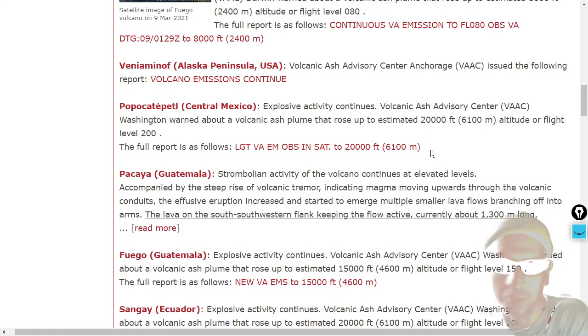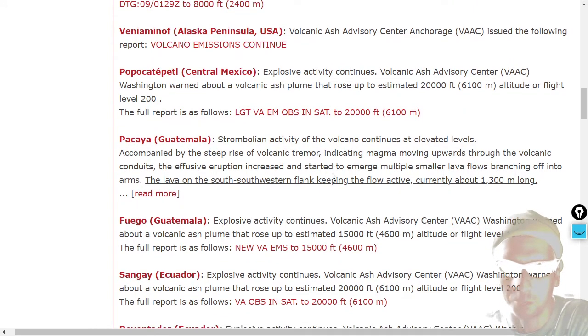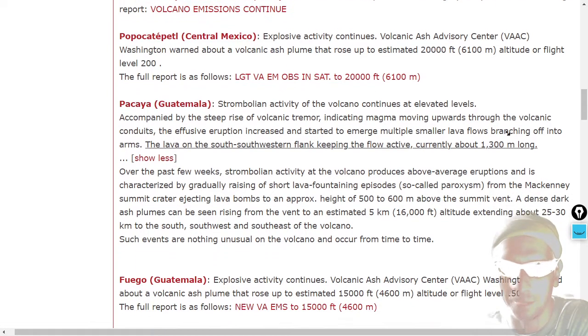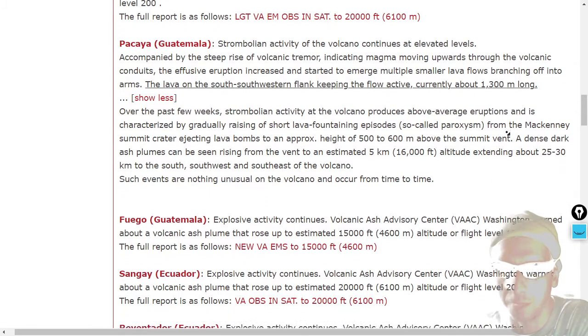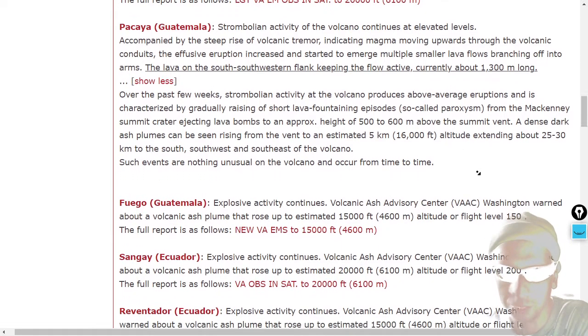Veniaminof on the Alaskan Peninsula, volcanic emissions continue there. Popocatépetl down in Mexico is exploding, 20,000-foot ash plume. Pacaya, Strombolian explosions. Strombolian activity at Pacaya down there in Guatemala. So that's a change in the behavior of Pacaya, the Guatemalan volcano. It's also producing a dense dark ash plume rising to an estimated 16,000 feet of altitude.